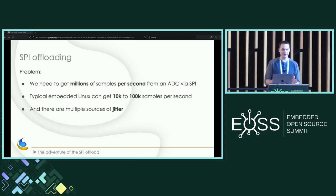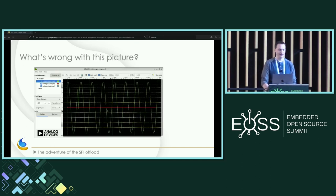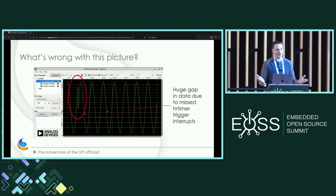And there's also all sorts of sources of jitter, because when you're dealing with interrupts, they're not always happening at a regular interval. So you end up with something like this. What's wrong with this picture? Yeah, we missed almost the entire sine wave, at least in this capture, because the kernel must be busy sending the previous capture over the network or something, I don't know.